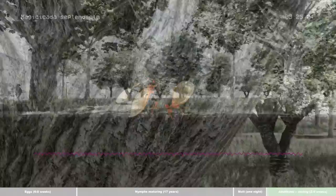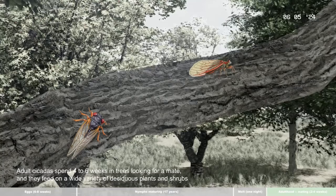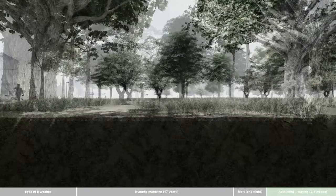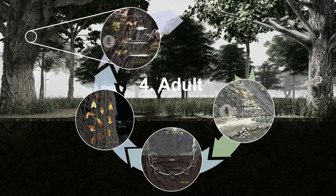Adult cicadas spend 4 to 6 weeks in trees looking for a mate, and they feed on a wide variety of deciduous plants and shrubs. After mating, male cicadas die, and female cicadas will reproduce to keep the life cycle going. Overall, this is the completed life cycle diagram for the Brood 13, 17-year periodical cicada.